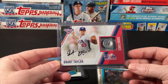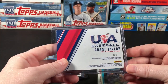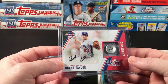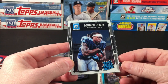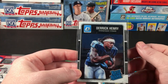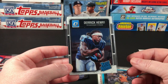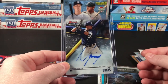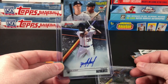This big Grant Taylor auto button. It's a big old card in a big old holder, numbered 2 out of 8. So that is now gone. Derrick Henry, which honestly I feel like I should be buying right now, not selling. If he starts out this coming season as hot as he ended this last season, then everybody's gonna wish they had bought his stuff in the off season.